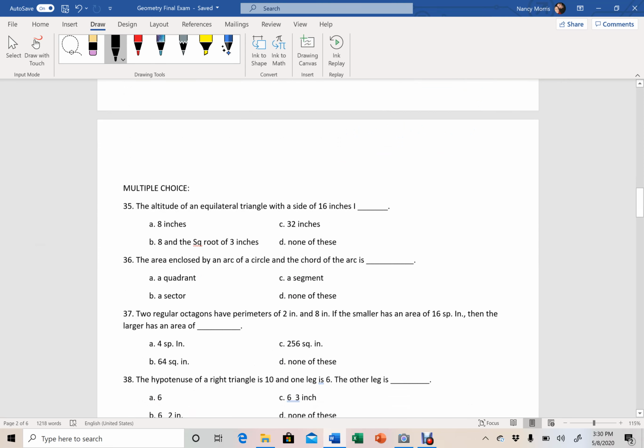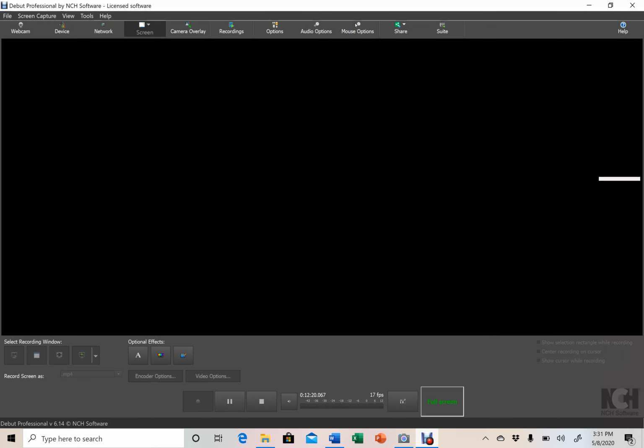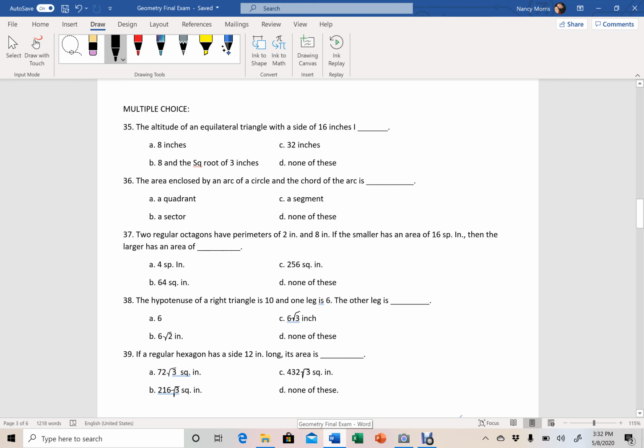All right, the next section is multiple choice. Okay, number 35: the altitude of an equilateral triangle with a side of 16 inches is what? Okay, sorry about that. I just want to double check that. So the altitude of an equilateral triangle with a side of 16 inches is what?